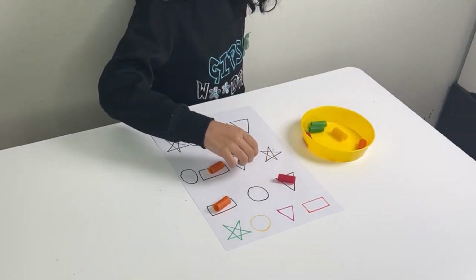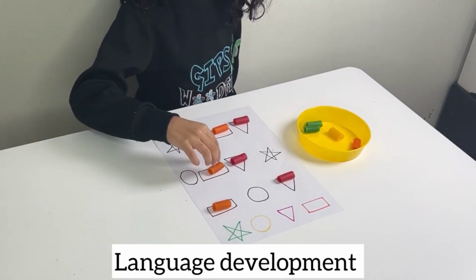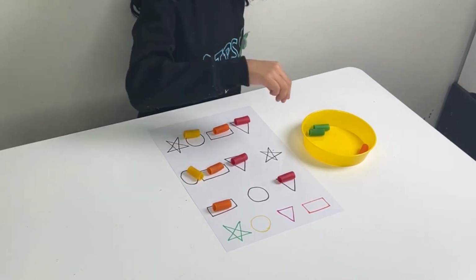When kids use both sides of their brain, it's like giving their noggins a full workout at the gym. The left side gets pumped up with logic and reasoning, while the right side flexes its creative muscles.